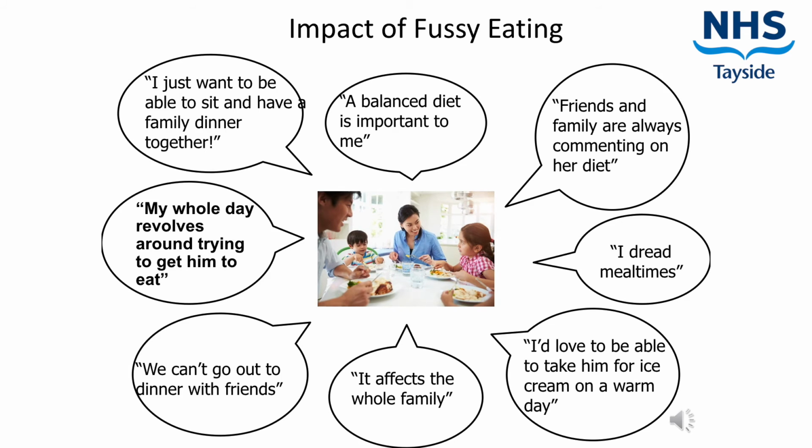Well-meaning friends and family can compound the feeling of blame with statements such as, "You need to be firmer," or "They'll eat it at my house." Here are some examples you may be able to relate to. As you can see, this can be a very real problem for families and a source of stress for parents and children. In order to support children and their families, we must recognise that we all have differing views about food and what constitutes a healthy diet.